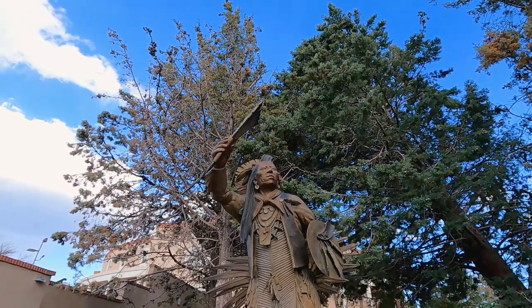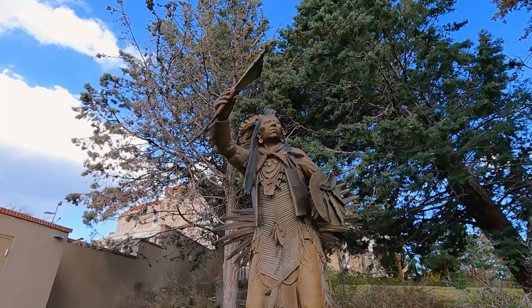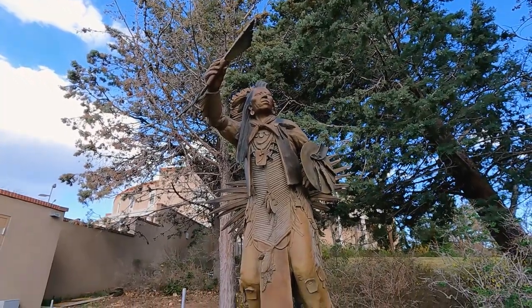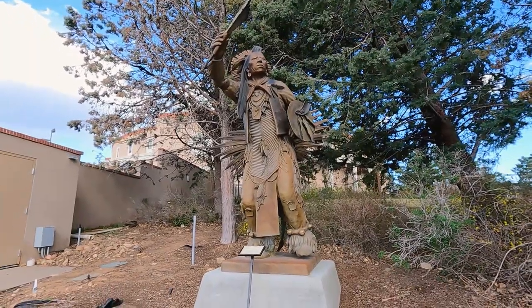But I'd hopefully encourage you to come and check out all of the other things that are here in the Capitol grounds and the plaza area. And there's artwork all around here too. They really do love their artwork here, and that's really cool. I haven't seen this much artwork at another state capitol.